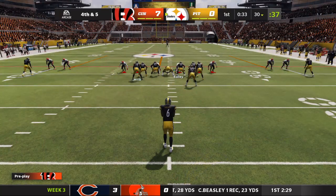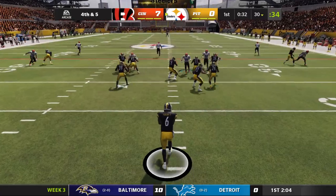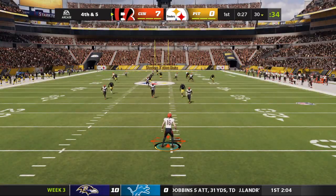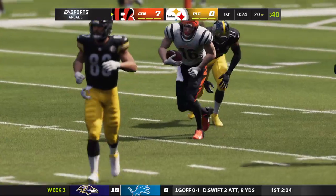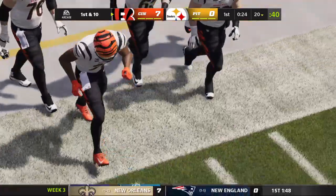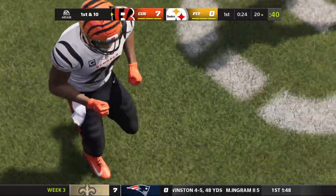On 4th down, the rookie Presley Harvin on to punt for the Steelers, as he's on to punt for the first time this afternoon. He punted 4 times in the loss last week as he gets this one away here. And this will be taken at the 13. So possession goes over on the punt. And possession will switch hands, 1st and 10. Cincinnati coming back onto the field here for their 2nd drive.